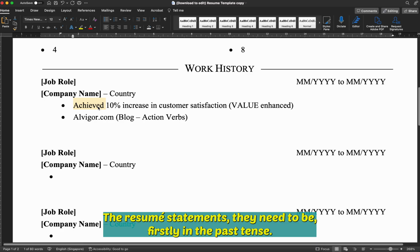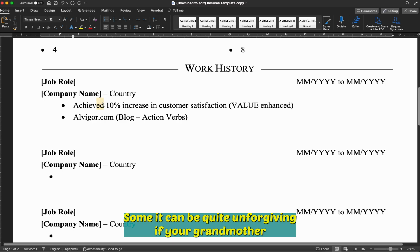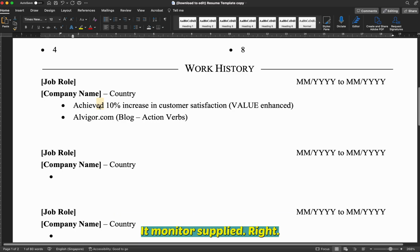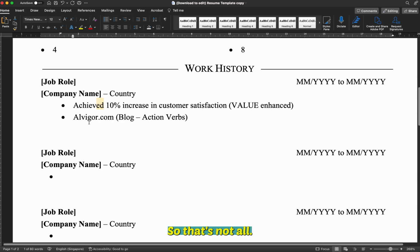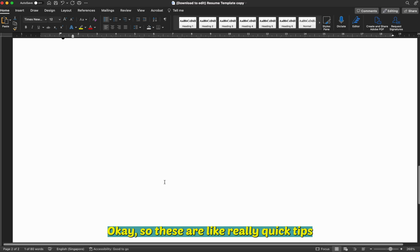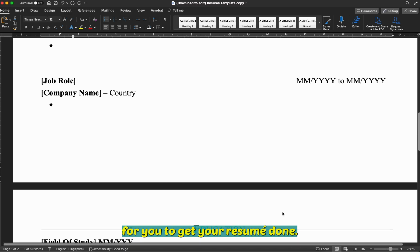The resume statements need to be firstly in the past tense. Some HR can be quite unforgiving if your grammar is off, your spelling is off. To them, this is a no-no, it's a red flag, because you didn't do your checks before you sent it in. So make sure it's always in the past tense, right? Monitored, supplied, right? It has been the past tense. And it's good to vary the words so that it's not all achieve, accomplish. It gets a bit boring after a while. Okay, so these are like the really quick tips for you to get your resume done.